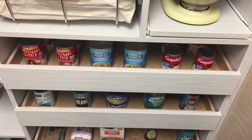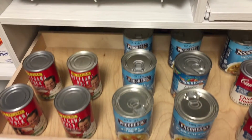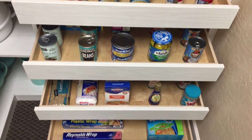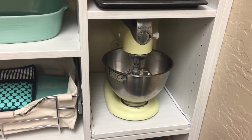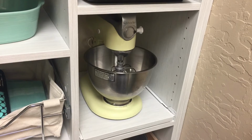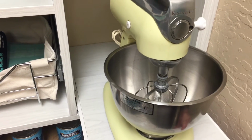Rollout trays conveniently allow you to reach any item you need without moving other items out of the way. A rollout appliance shelf is great for heavier items, such as mixers.